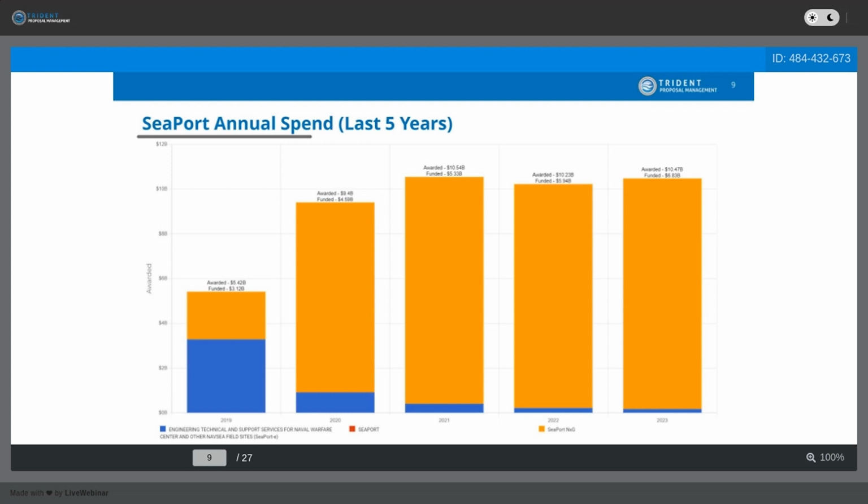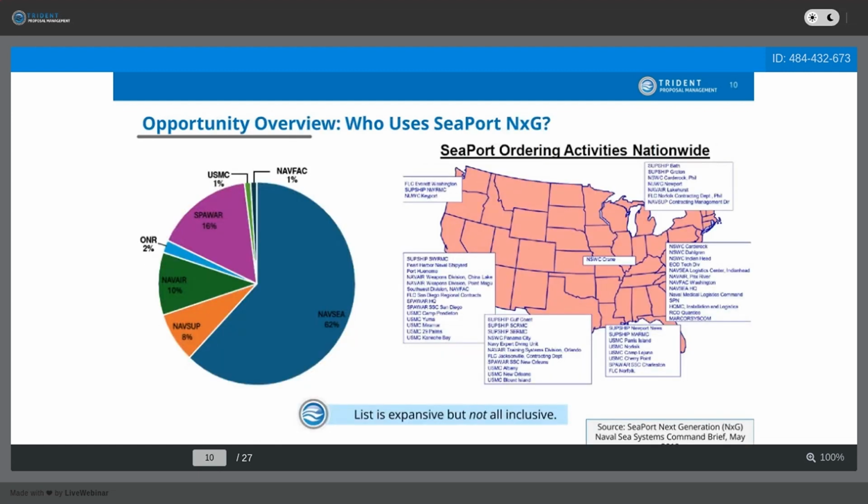With the transition from SeaPort-e to SeaPort Next Generation, which is what the NxG stands for, we did away with those zones. Now, if you get the contract, you can bid on anything. We'll talk a little more about that as we go. Obviously, a lot of work gets directed to this vehicle. If you're doing anything with the Navy or the Marine Corps, this is kind of a must-have contract in your portfolio, so that you can leverage it if it makes sense for your company and your capabilities.